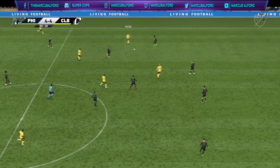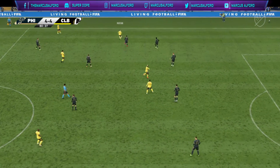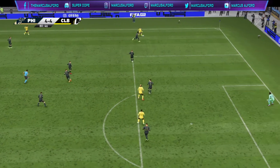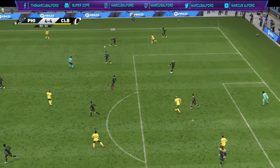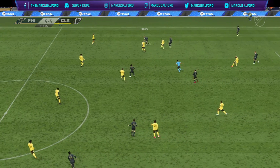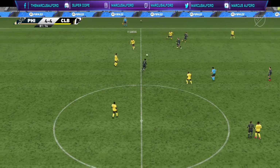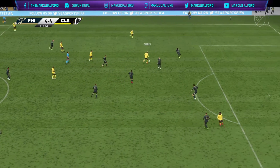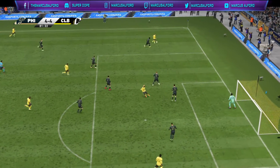Now we're inside the final 10 minutes in this one. Can they nudge in front late on here? On and on he goes. But really sticking to their task defensively. And using his strength to shield the ball. Moving it forward. And the cross is very much on.